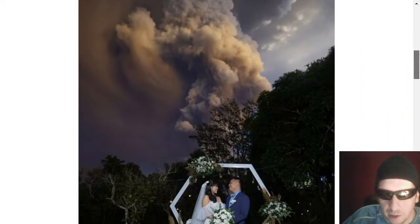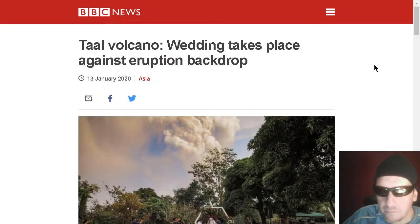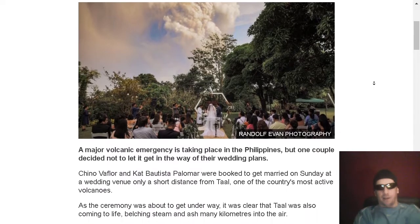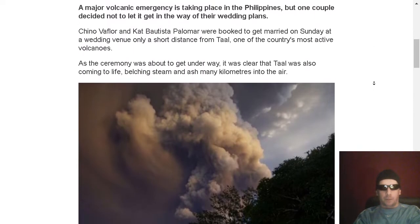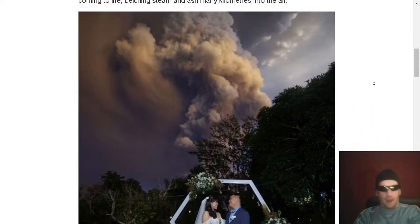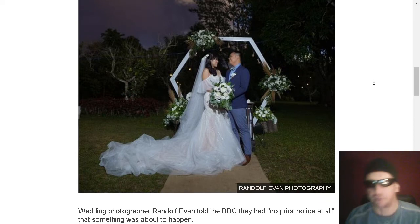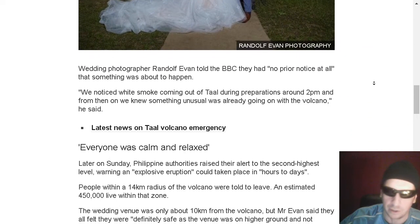Let's talk about Taal Volcano. Somebody had an interesting wedding. Check it out. That's quite a photo, huh? Taal Volcano, I believe, erupted to a 55,000 foot ash plume yesterday. Stratospheric level eruption, even so close to the equator, as more global cooling forcing factors hit the atmosphere. So get ready to see some more purple sunrises and sunsets, folks.